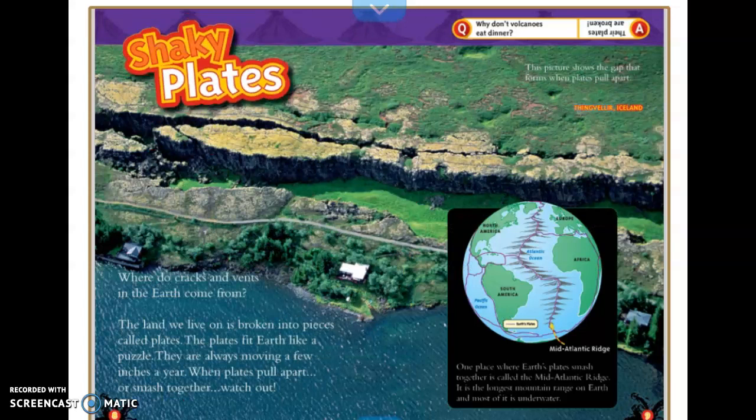Shaky plates. Where do cracks and vents in the earth come from? The land we live on is broken into pieces called plates. The plates fit Earth like a puzzle. They are always moving a few inches a year. When plates pull apart or smash together, watch out.